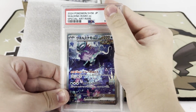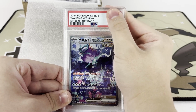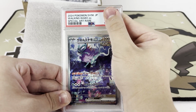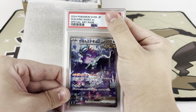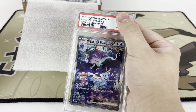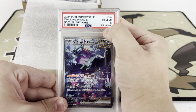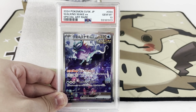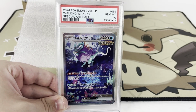If you've seen videos on this channel, Walking Wake EX, this was the last special. This is still the last special illustration rare we have pulled. I was so happy to pull it. It was my chase card of the entire series for the Japanese and English of that set. And our Walking Wake EX will lock in the Gem Mint 10. That is awesome. Exactly what we wanted to see.